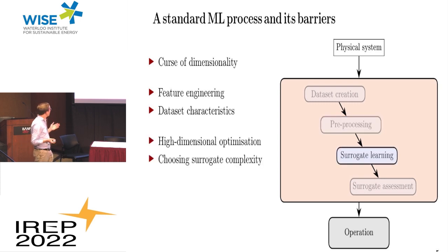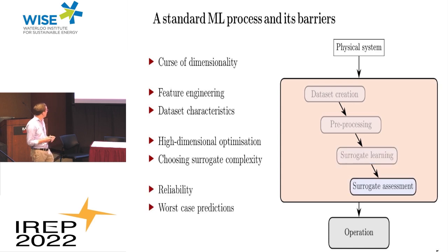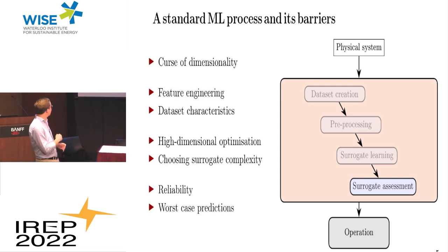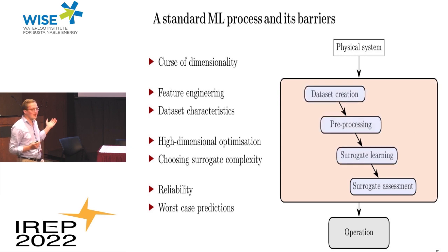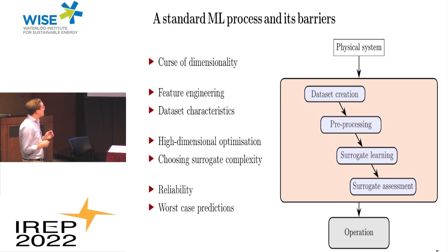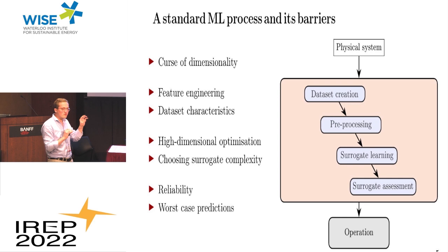Then the learning itself. Training a neural network is a high-dimensional optimization problem of stochastic nature, actually. And already choosing, for example, the size of the neural network, so the surrogate complexity, is by far not trivial. And then finally, when it comes to this trust part, how reliable is it? Is it just a purely statistical measure that we have? And what are the worst predictions that we can expect? Often these modules or different aspects are treated individually, and there is really great work on all of this. What we try is to interconnect them and address the challenges associated with that. It's work that we have been doing in the group as a whole.